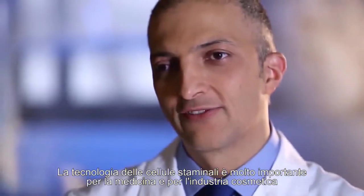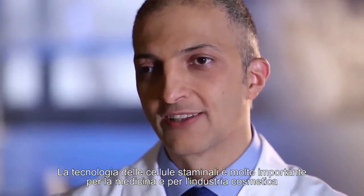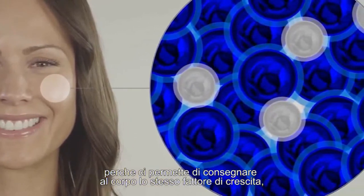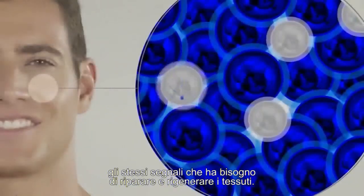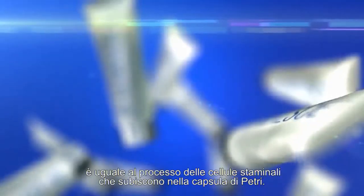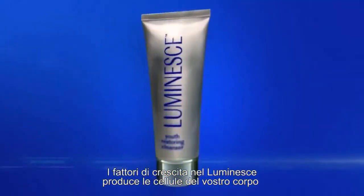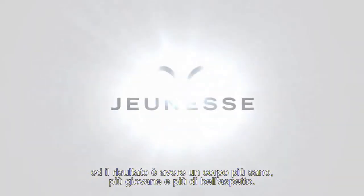Stem cell technology is very important to medicine and to the cosmetic industry because it's allowing us to deliver to the body exactly the same growth factors, the same signals that it needs to repair and regenerate the tissues. When Luminesse is applied to your skin, it's like the same process that the stem cells go through in the petri dish. Growth factors in the Luminesse products talk to your body's cells. The result? A healthier, much younger, better looking you.